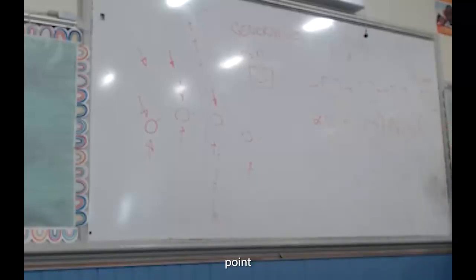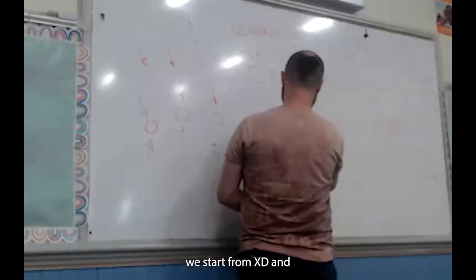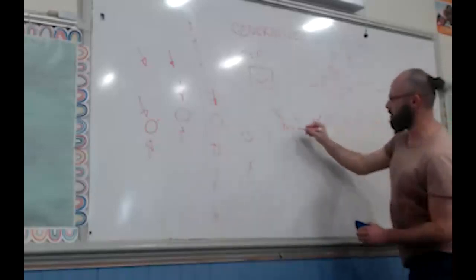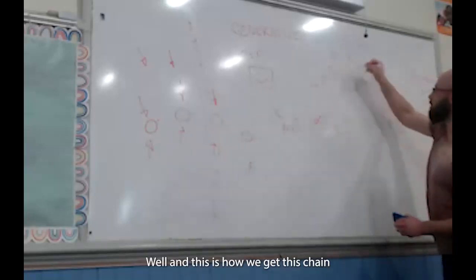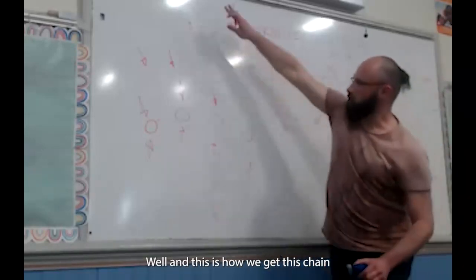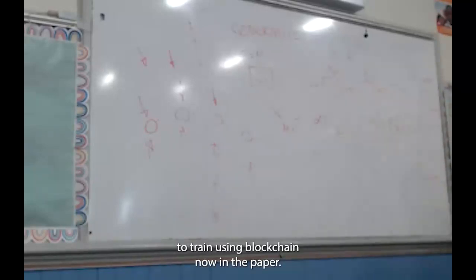For images, that kind of makes sense, right? So this is one step. We start from x_t and get x_{t+1}. And that's how we get this chain, and we're going to train using that chain.